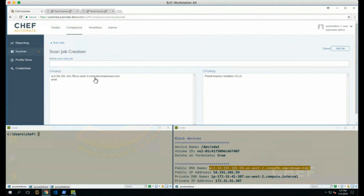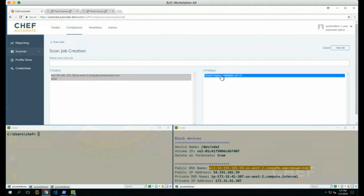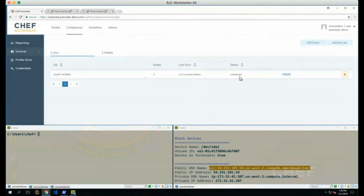Clicking this Add Job button lets me select the nodes that I'd like to apply my audits to and the inspect profiles that I'd like to use. And I've preloaded this Planet Express validator that we'll take a closer look at in just a second. I'll name my job, we'll call it Cloud Validate. And when we create it, we can see that our job is scheduled and should run on our system shortly.